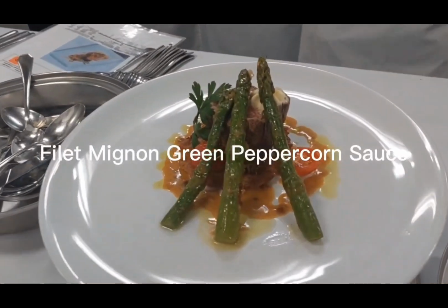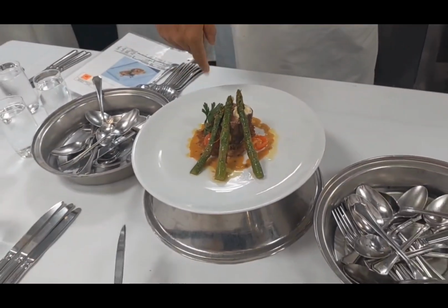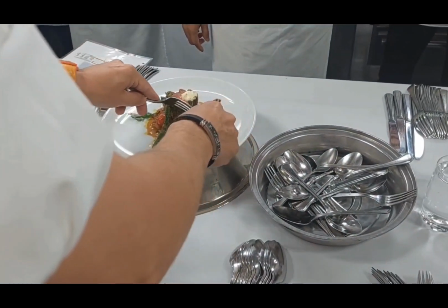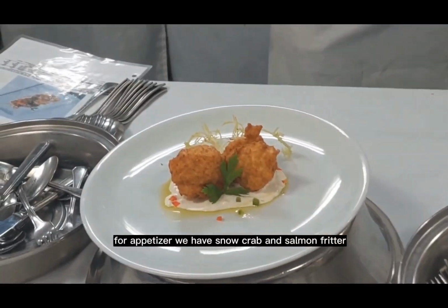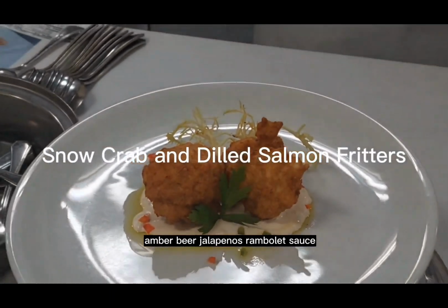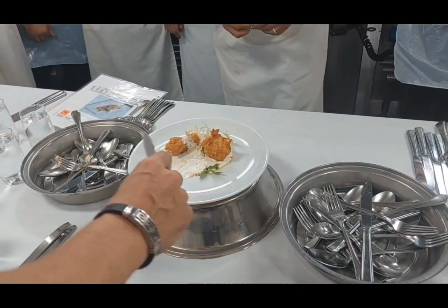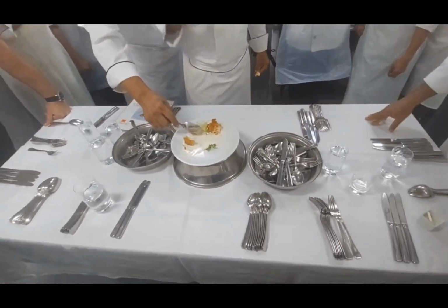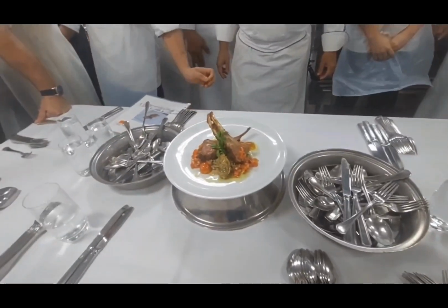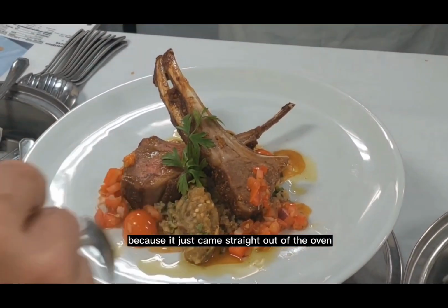Is this gonna be... These overcooked very easy, yeah? So be careful during dinner, sir. Better put it on the side because this is not gonna last during dinner service. For appetizer, we have snow crab and salmon flavor, amber beer, jalapenos, remoulade sauce. Presentation is nice, guys. Beautiful presentation, guys. I know it's a little well done because it just came straight out of the oven.